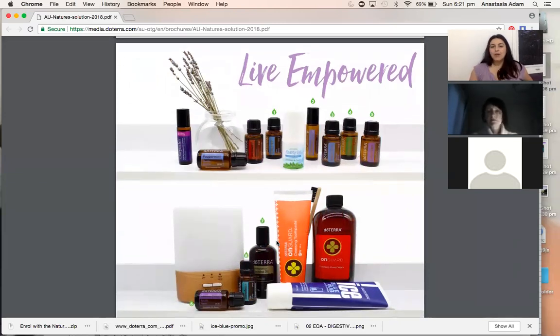Isn't this awesome? So right here, I'm going to tell you a little bit about what we see here. So Clary Calm is for period pain. It's a monthly women's blend, or for menopause, or just getting aches and pains from having hormonal imbalances, or those rages. Peppermint is a cooling oil, and it tastes amazing. So if you're getting headaches or hot flushes, or you just want to keep cool, you can spray the oil on you.